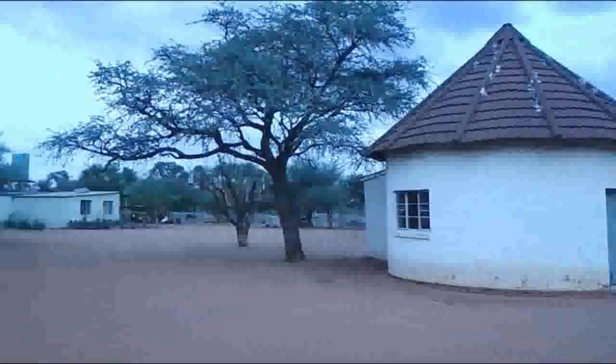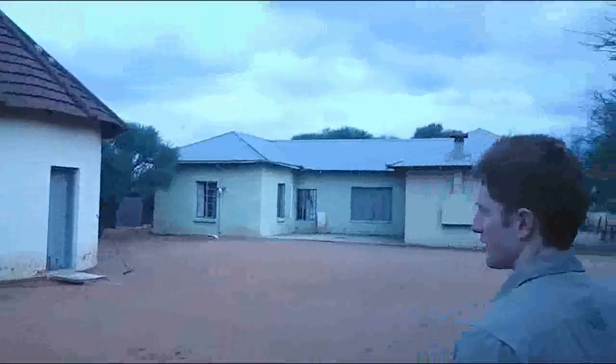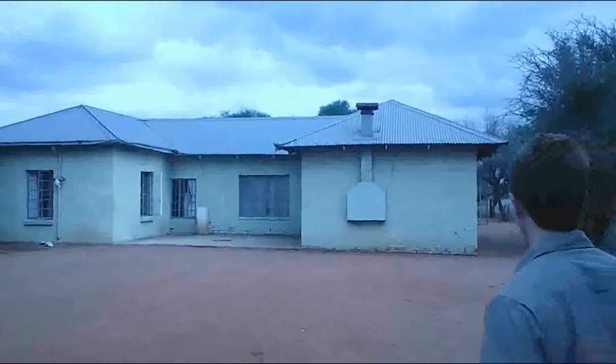Looking at the house. Our staff live over there. We have our rendezvous, which has turned into a bit of a store at the moment. The main house is all behind us there. We'll give you a quick tour of that.